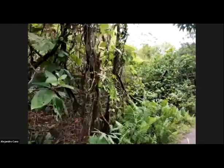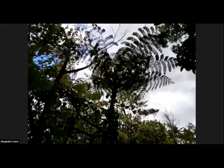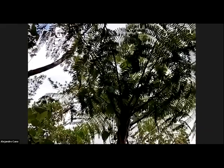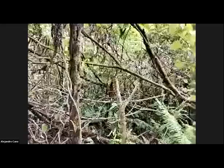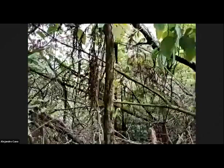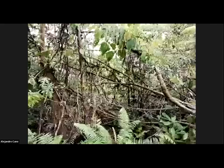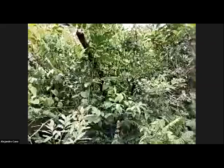This tree, well, this that looks like fern. This one, see, it's tree fern. It's called tree fern. Right? Tree fern, and it's a prehistoric plant. This is supposed to exist during the dinosaur era. It managed to survive all the eras. So we are in front of a very, very old type of plant. So they survive for millions of years.